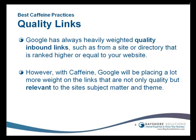So ideally, in regards to link building, the quality of the link is more important than necessarily the quantity of the link. However, with Google Caffeine, Google will be placing a lot more weight on links that are not only quality, but relevant to the site's subject matter and theme. So if you can find relevant blogs or relevant directories to your actual matter or theme, Google Caffeine is going to rank and put more relevance on that inbound link than if it were just some link placed out there for just link building purposes.